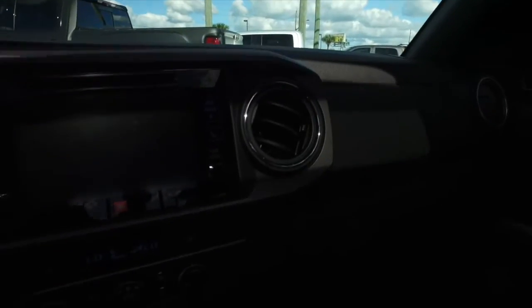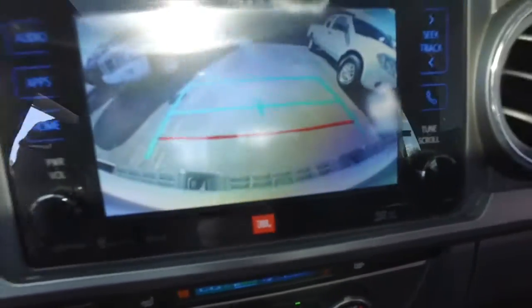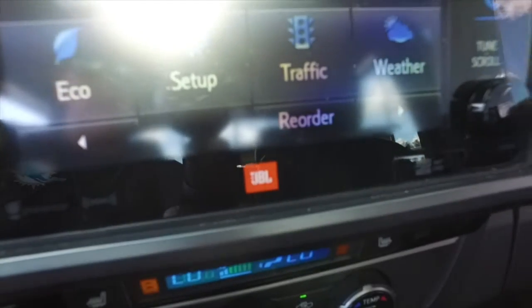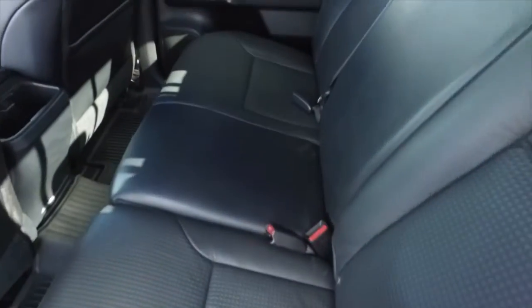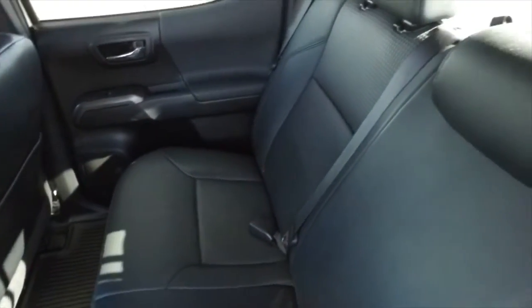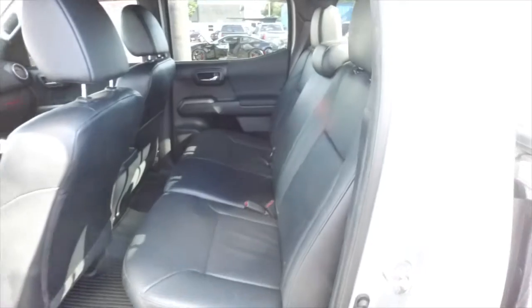Because you also got your amazing backup camera with JBL audio sounds to help you get down. Let's check out this beautiful leather interior. No rips, no stains, no tears. Southern Trust goes where only eagles dare with that HD clean factory line. Look at oh so fine quality.